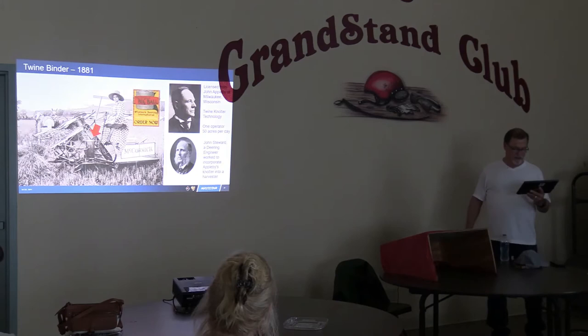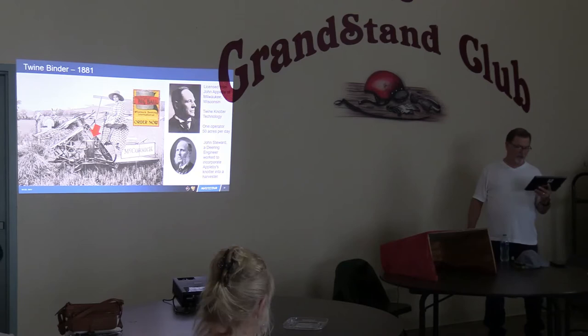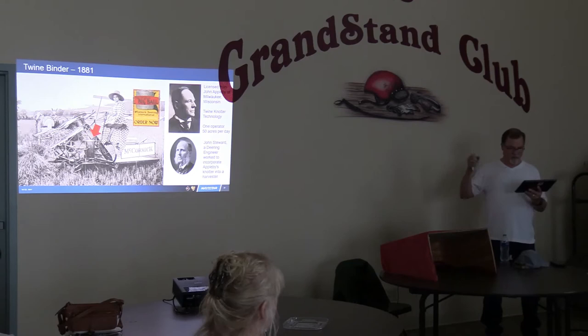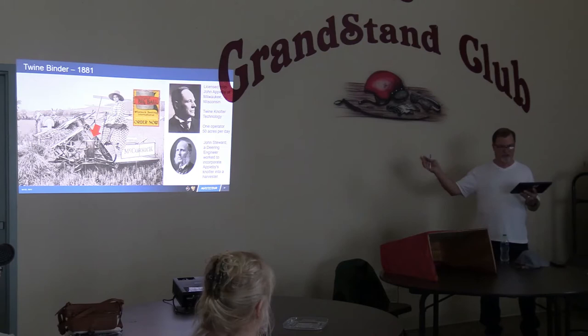Finally, in 1881, John Appleby of Milwaukee found the answer. His twine knotter would automatically bind the cut grain into bundles. This process gave birth to an entire industry based on twine. McCormick and later Harvester operated three sizes of plantations to grow raw material for twine. One of those plantations, by the way, was in Cuba. It was taken over in 1959 when the takeover occurred by Castro. We lost the whole property, all the sisal fields, and a big massive operation that was there.